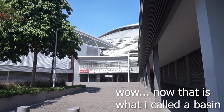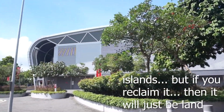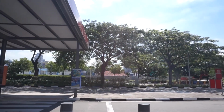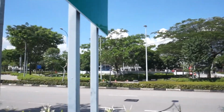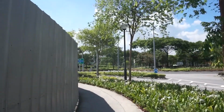Numerous islands also existed in the Kallang Basin, which includes Pulau Menggalau, which was located where the modern-day Bendemeer MRT station is. At its greatest extent, the Kallang Basin once extended as far north as today's Bendemeer Street.